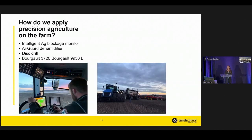So in terms of how we apply precision agriculture on our farm, we use an intelligent ag blockage monitor, which is very important for us, and an AirGuard dehumidifier. I think this is definitely an area where we'd be a little bit different than typically the southern farmers, because we are dealing with seeding through major moisture most of the time. We did experience drought, in similarity to other southern farmers, this past couple of years, but typically we're dealing with major moisture.